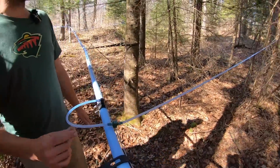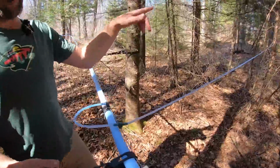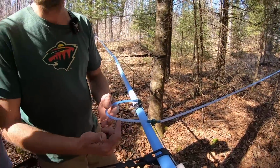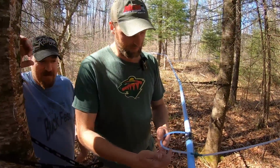So you can see the little air bubbles coming in there. This one's actually got, you can see the first tap. We forgot to tap it. So it's sucking a little air. That was actually his fault. Yeah, it was my fault. We blame each other.